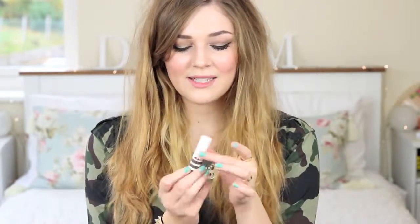And I got Beguiled as well. I'm so gutted that I didn't check the box, because I got it and it's got this massive splodge. Someone's obviously opened it and just put it back together without closing it properly. So it's got a big chunk out of it, but it's a really nice colour. It's one of those deep red winey burgundy colours.